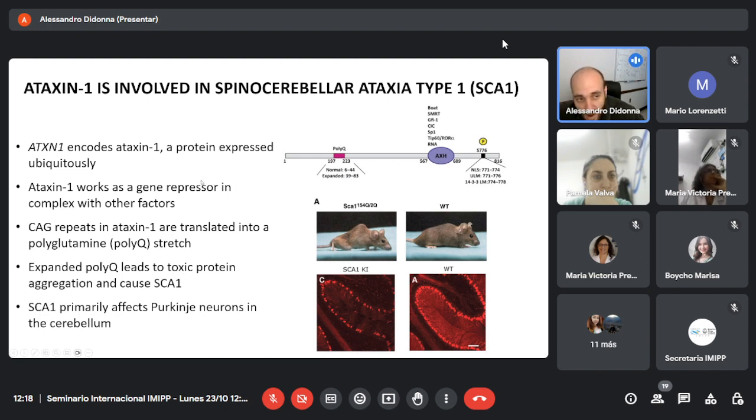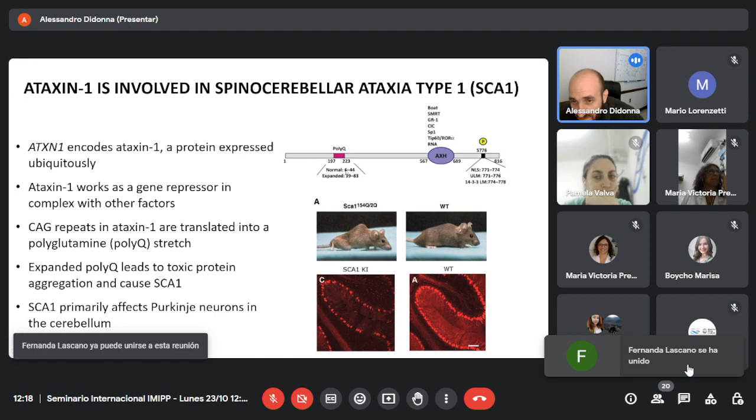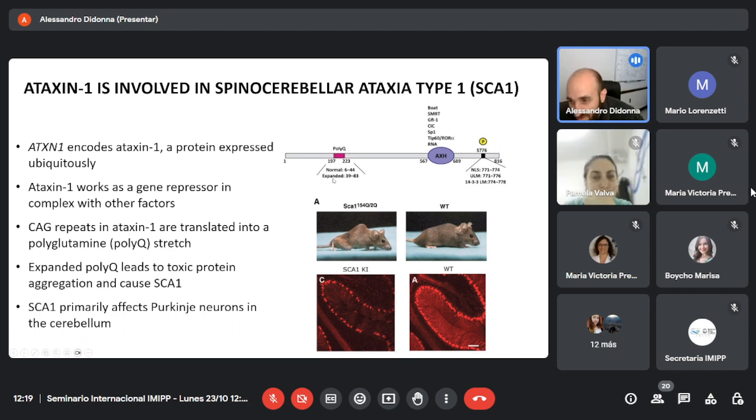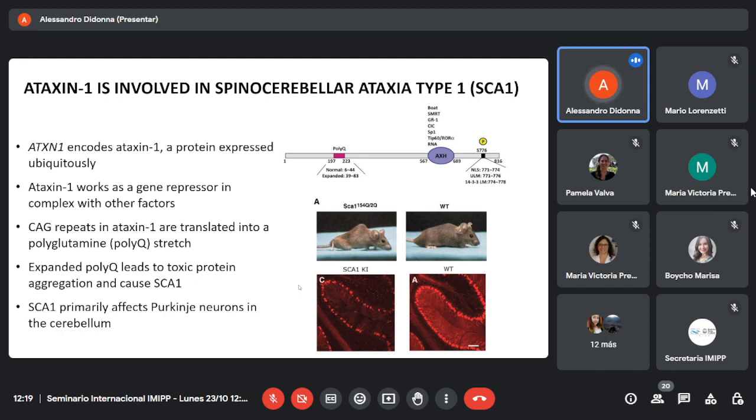Basically, ataxin-1 belongs to a bigger protein family that shares a polyglutamine domain, this polyQ. It's a stretch of glutamines that in healthy individuals spans from 6 to 44 repeats. In SCA1 patients, we see an expansion from 39 to 83. This mutation causes the aggregation of the protein, which becomes toxic and kills these Purkinje neurons. SCA1 is basically a motor disease, but also has other effects on cognitive function. But for almost 20 years, nothing was known about ataxin-1 outside the brain, the central nervous system. So we were trying to understand how this gene could be linked to an autoimmune disease.